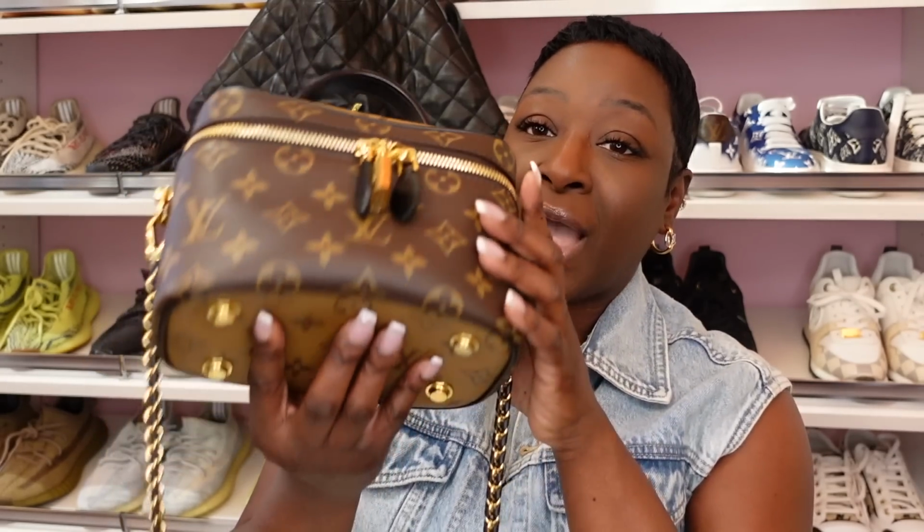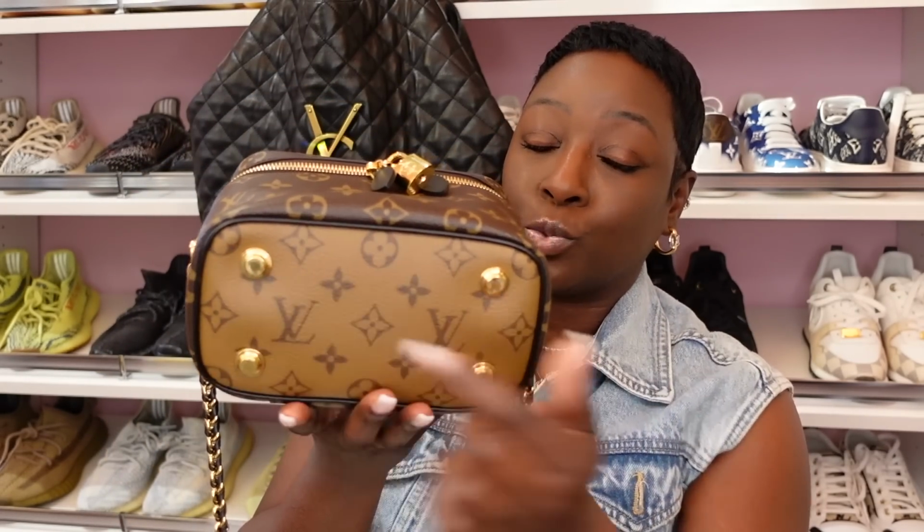I love the top handle, which is absolutely my favorite part of the handbag because you can easily add a bandeau and it brings out so much in this handbag. I love the double zipper with the lock here. I love that it has gold hardware feet at the bottom. And of course, it's reverse monogram with no vachetta.